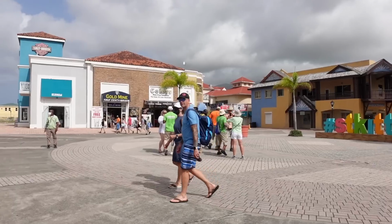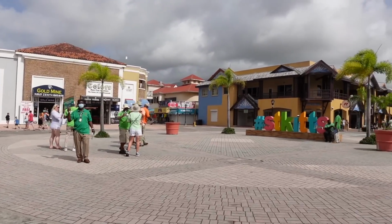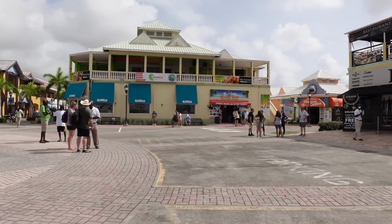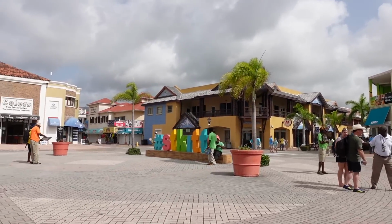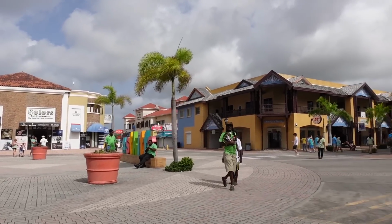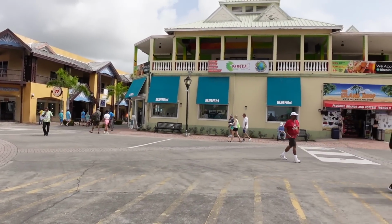So, let's see St. Kitts. Let's go. The port area is very open. You've got a nice picture spot right there in the middle. You know how it is at the ports, nice shopping areas, but this port looks really big. We'll see more of it later when we come back from our excursion, but pretty nice.